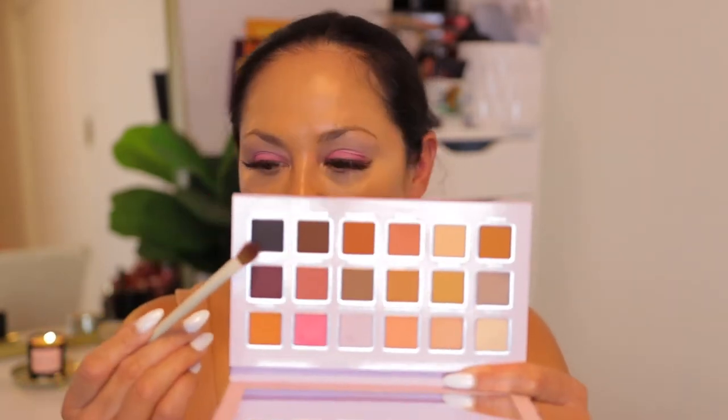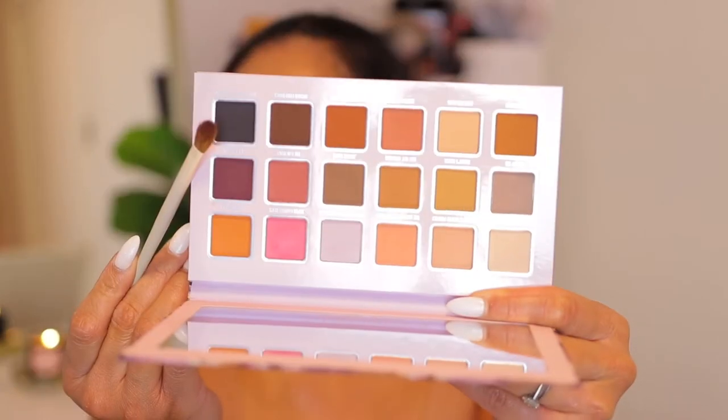Wow, look at that pigmentation. You see how beautifully that went on? It works like a dream. Okay, I'm gonna clean my brush off. I wanna deepen that up, and I wanted to use this black shade right here because I haven't used this one, but I do wanna use it. So I'm gonna go in with just a little bit.